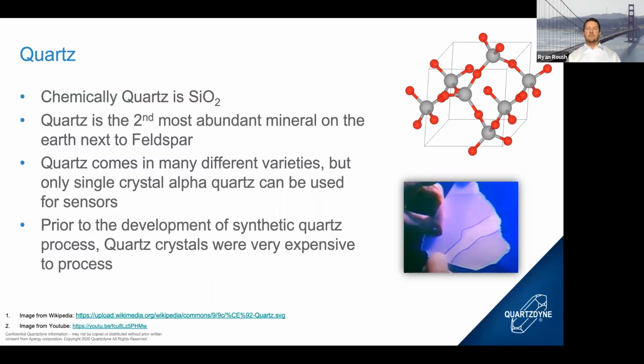You can think of quartz in your life. You probably are very familiar. If you own a home, you might have had the choice of countertops. So you're going to have quartz or granite or whatever stone that you might be looking at. That's a little bit different quartz than what we're talking about. So quartz comes in many different varieties. Those quartz countertops are a polycrystalline quartz. The type of quartz that is required or needed for precision sensing elements is a single crystal alpha quartz.